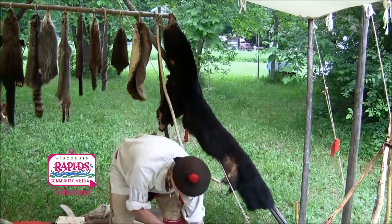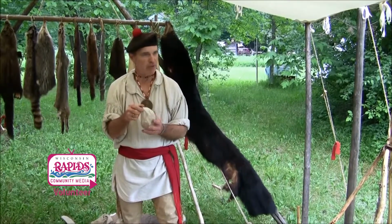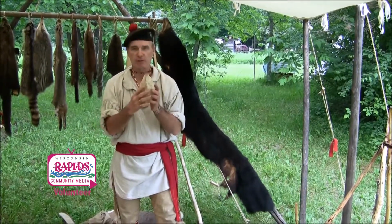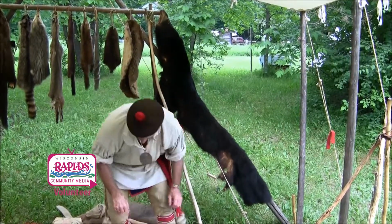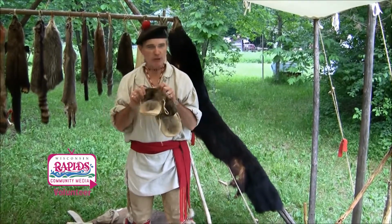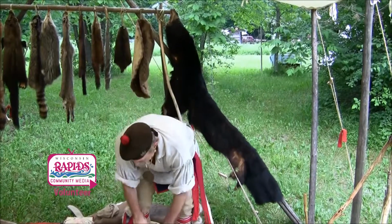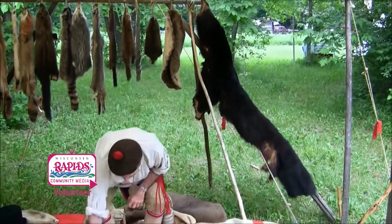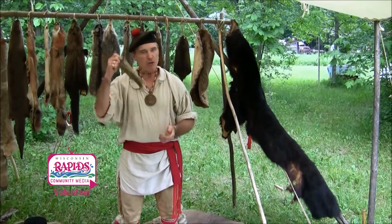I could also use it for making sewing kits. I have a friend of mine who made a beautiful sewing kit. All our sewing stuff goes in the buffalo bladder. So everything from the buffalo they used. In the wintertime, my wife would make me a pair of moccasins with the buffalo hair to the inside, much warmer, to keep my feet nice and warm. Over here I have a porcupine tail. The tail doesn't have the barbs on it, so I don't get stabbed with it, but I'd use this for a hairbrush.